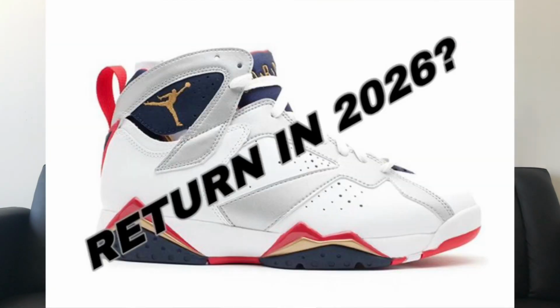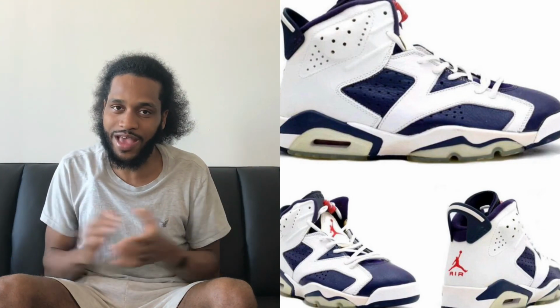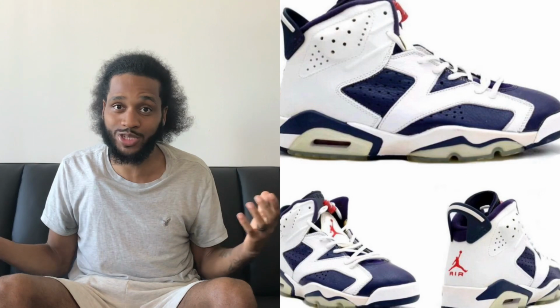We getting the sevens in 2026 for the next Olympic Games. I'm calling it, the sevens are going to drop in 2026. Think about it. We got the sixes dropping next year for the Olympic Games that will be held in Paris. So the next Olympic Games is in 2026, and what other shoe can you release besides the Olympic sevens, man? I'm just going with my gut.